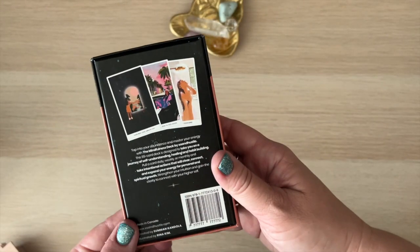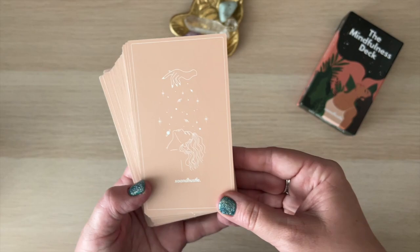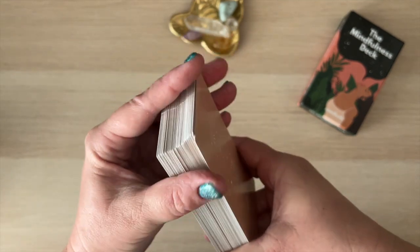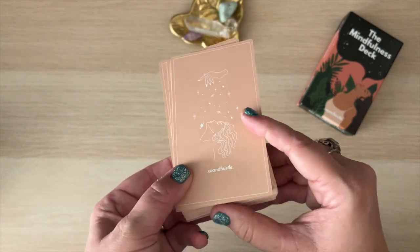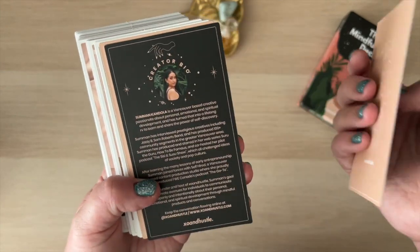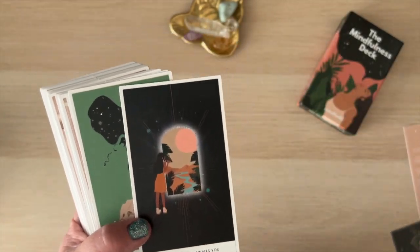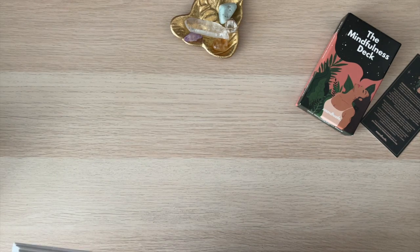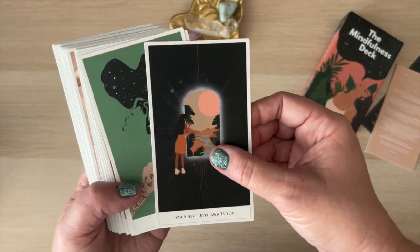This is the lovely box, nice and sturdy. Now, as I mentioned, I got given this deck by the creator's mother, and I got this at a local store here in Vancouver called Reflections. Not a fan of the name on the back of the cards, and that's just me. Your next level awaits you. If that's the creator. Oh yeah, I can take those out. So this is the creator, Saman. And then there's a little bit of how to use the deck, and then we move into the cards.